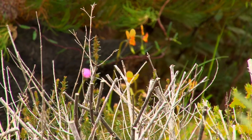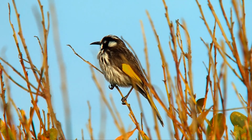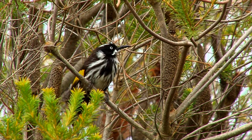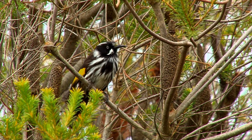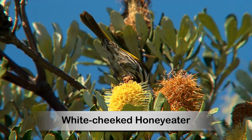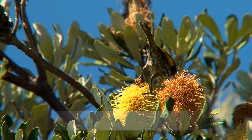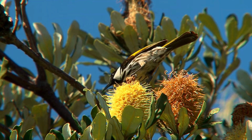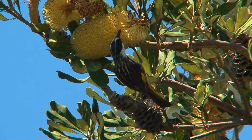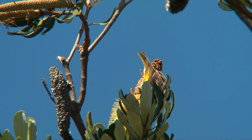They get their name from the first name given to Australia, New Holland. It inhabits the southern half of the country. Has some resemblance with the white-cheeked, sometimes confused with it. Similar in behaviour to the New Holland. This was filmed in Rainbow Beach, Queensland, while the previous one in South Australia and Victoria.